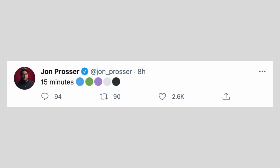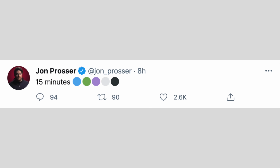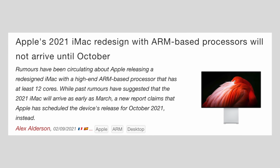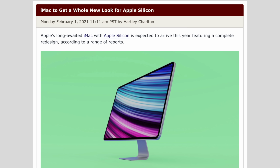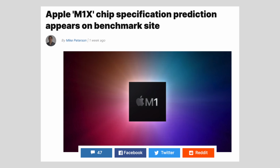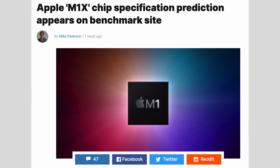Over the past week, we've finally been getting more information on the upcoming 2021 iMacs. And just yesterday, we got a massive design leak that I never thought would happen in a million years, but I guess Apple is just going all out recently. So in this video, I'm going to be talking about when we should expect the new iMacs, what we should expect the redesign to look like, and of course, the expected specs and features, so let's get right into it.